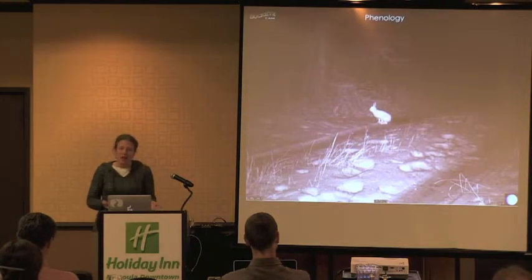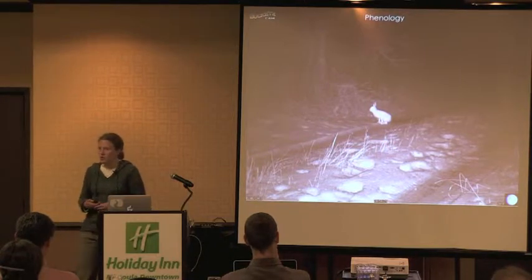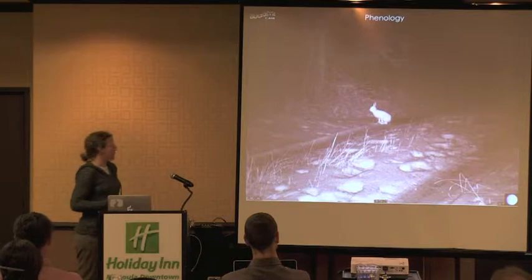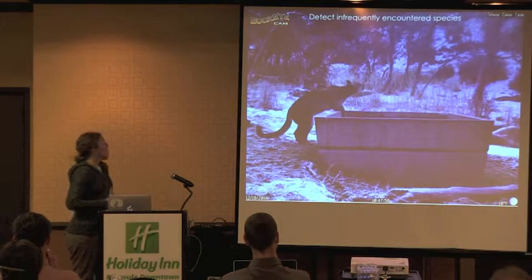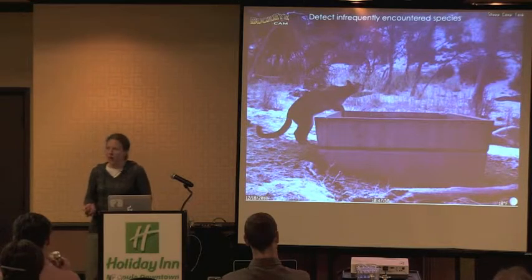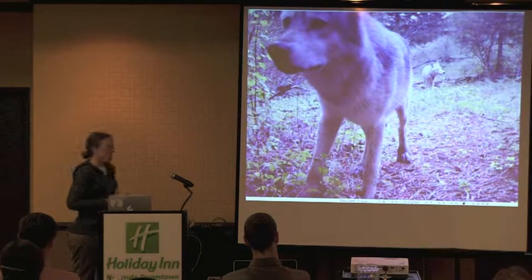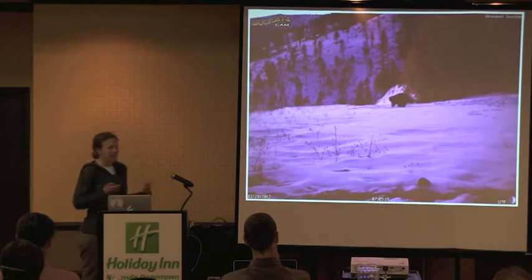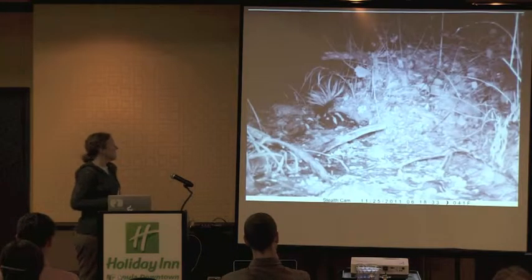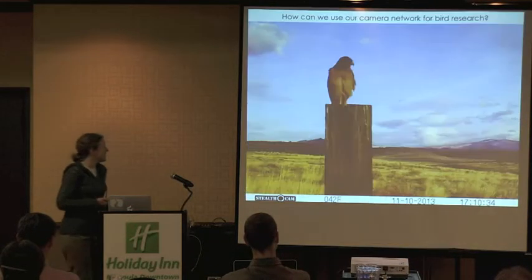We can look at things like phenology, the timing of events, like when the snowshoe hares change their coat color. I think Bo may be talking more about this. We can detect infrequently encountered species, and probably ones we don't want to run into directly: things like mountain lions, wolves, the famous wolverine, and one of our rarest mammals in Montana, the western spotted skunk.